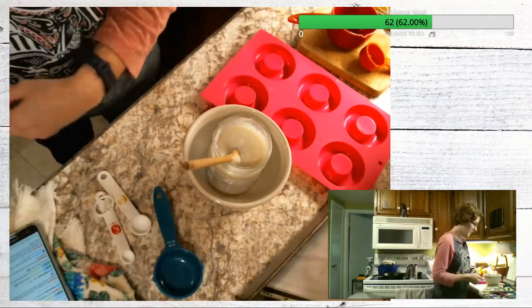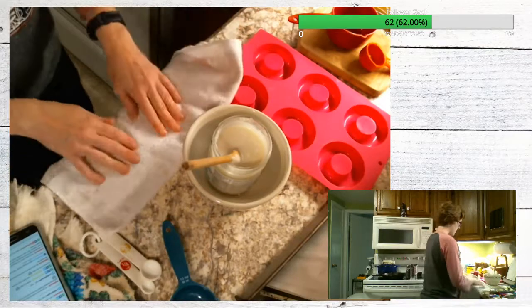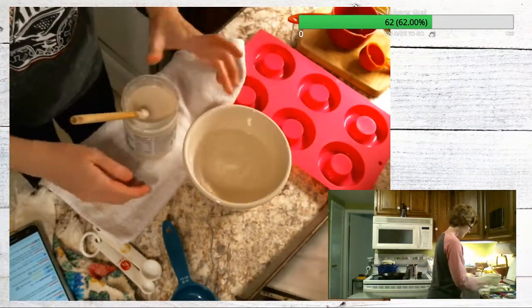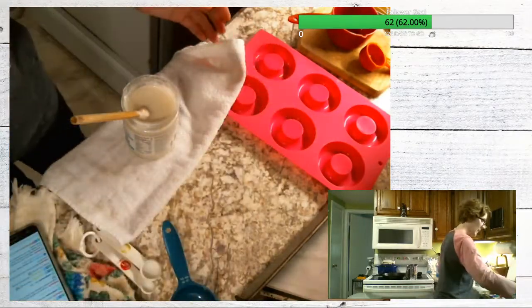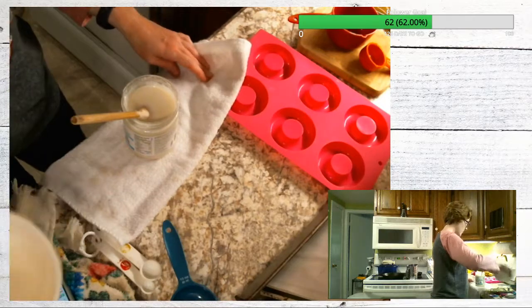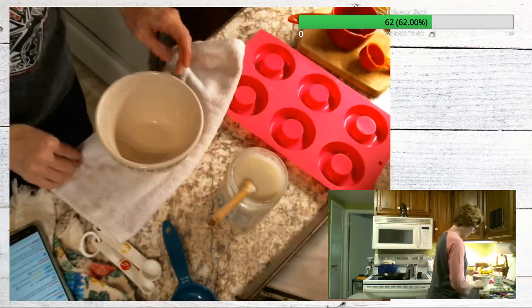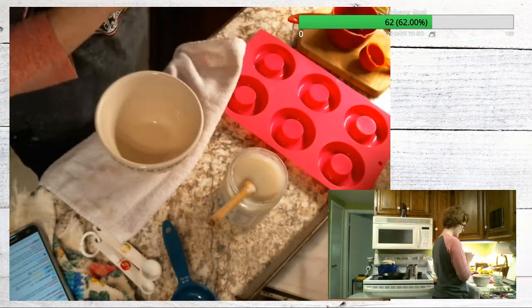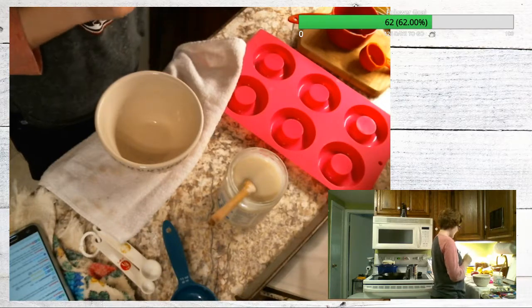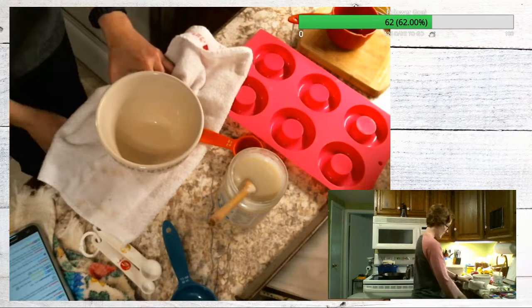Yes, Red Dawn, that's an excellent example. I think it's common for most people to use margarine because it has less saturated fat. But if you're not using that much to begin with, it shouldn't be as much of a problem. Okay, so I've got that. How much did I want to put in there? 1/8 of a cup. And I'm definitely gonna need a scraper for this.